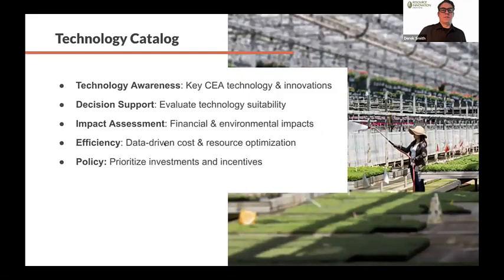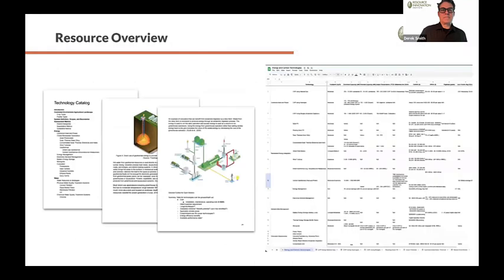This gives you a sense of the types of evaluation of technology that is in this catalog. And this gives you a sense of both the visual and the narrative elements of it, as well as the spreadsheet elements of it.